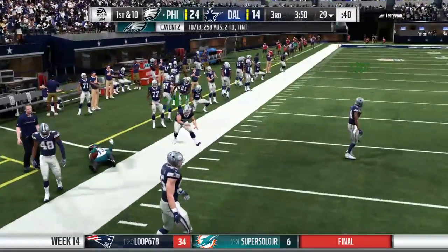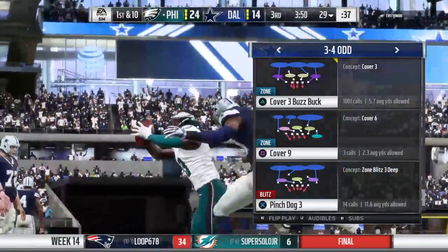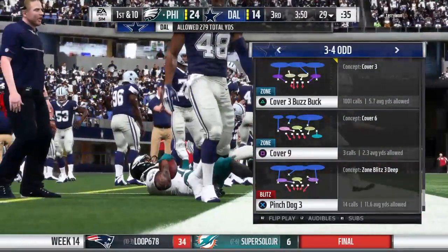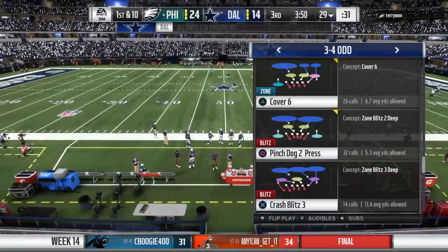Now after the fumble recovery, it's Wentz. He's got his man on the crossing route. And he'll be out of bounds just shy of the 30. 23 yards on the play. Right after the turnover, they come out throwing. And that means it's a sudden change situation.